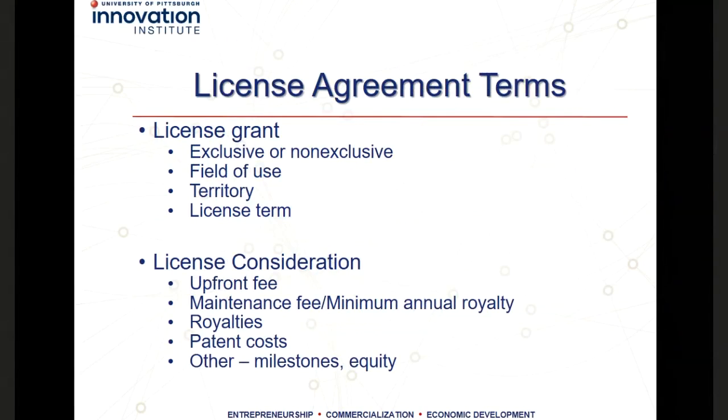License consideration, which is typical for all our license agreements, includes upfront fees as well as milestone payments. We have royalties that are included, and we expect the companies to pay back patent costs as well as future patent costs. And the consideration coming to the university can also include, in the case of a startup company, equity in the startup company.